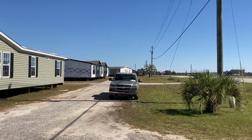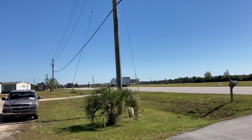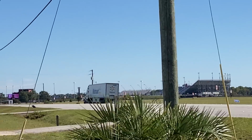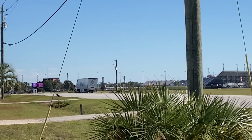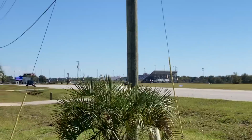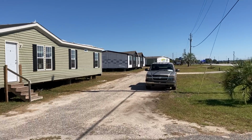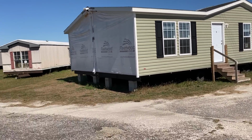Now this place is right on the side of the road down here in Darlington, South Carolina, right across the street from the Darlington Motor Speedway. So if you're a NASCAR fan, you know right where we're at. This place allows you to walk in these mobile homes and check them out. They do repos and new ones.